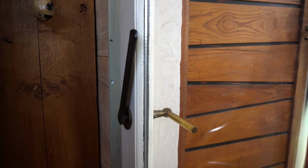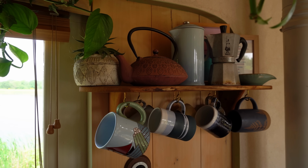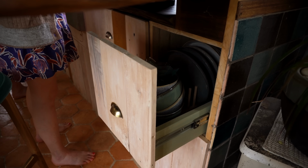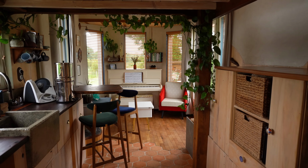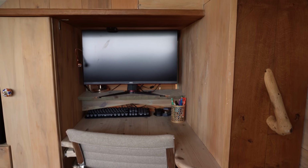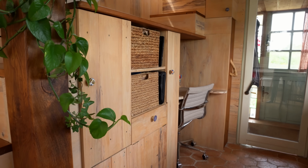The one thing we don't have in our kitchen is a fridge. We used to have a fridge just behind us here, but we actually found we didn't use it that much because we have so much fresh produce. So we just put a fridge in our shed and got the space back. So behind us we have my office space. I'm Irish and I work remotely for an Irish company, and I also give English lessons. So it was important to have a good workspace.